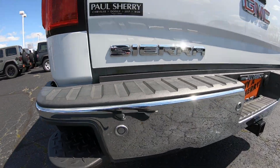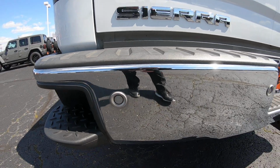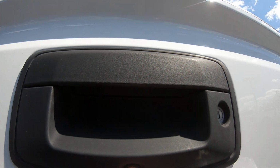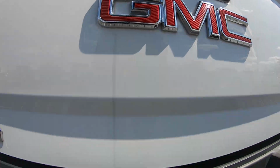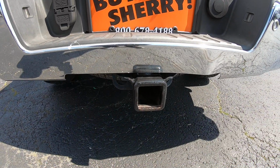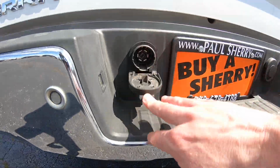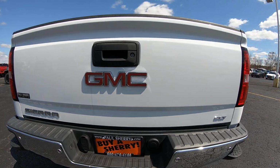Rear monitoring system, just like the front, definitely helps you when getting into them tight parking spots. It also does have a factory backup camera, which is located right here. Trailer brake hook on it, tow package on this vehicle, so you're also going to have your tow hitch down here and your 4 and 7 pin wiring hookup.